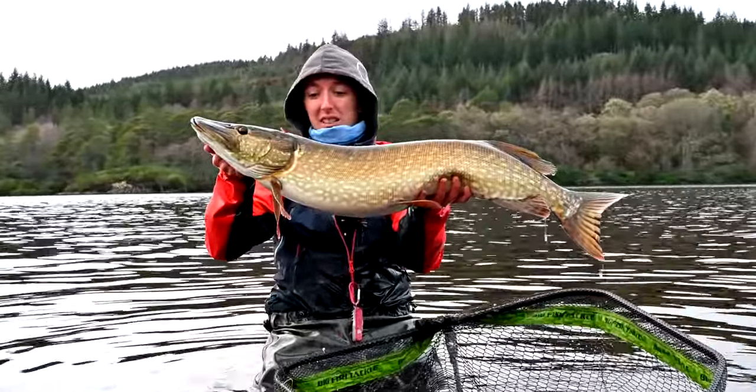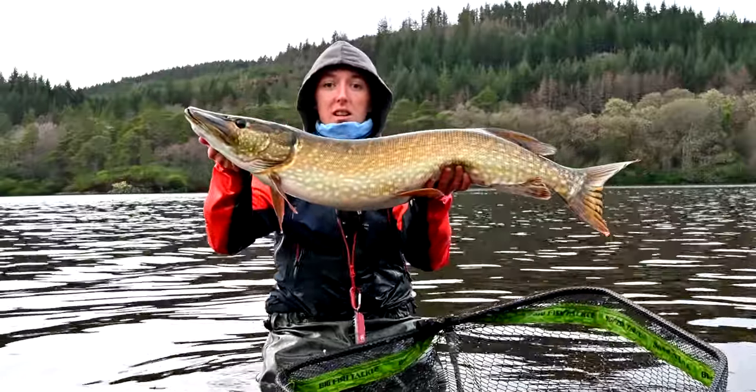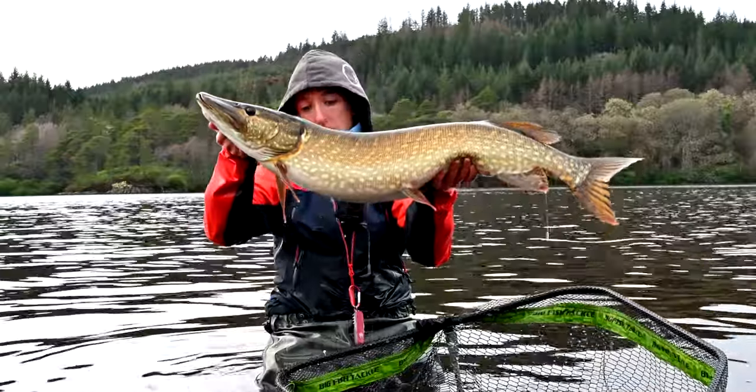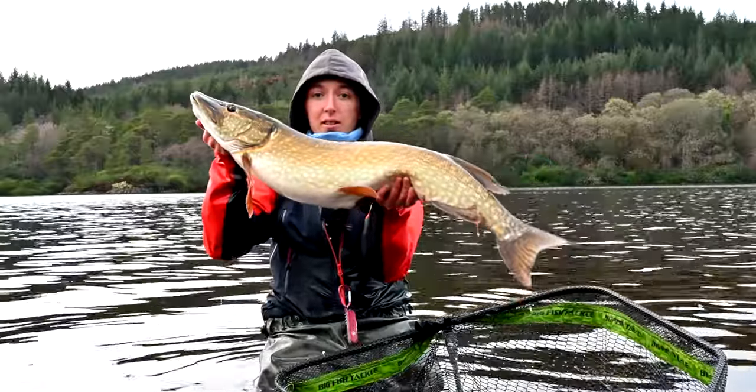Beautiful fish. Put away now. It's got something in its stomach. It's obviously just eaten a trout or another pike, something. Lovely fish. Stunning fish.